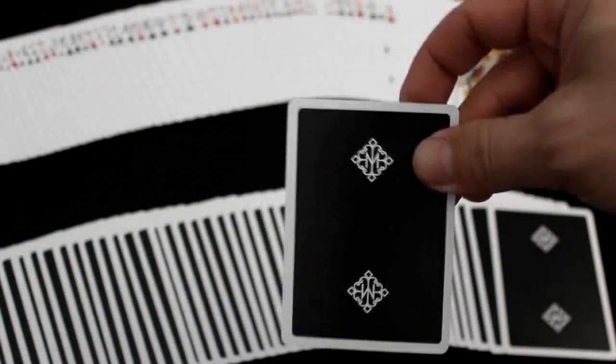Overall, if I was to choose one of these, I'd probably choose both of them. But if I really, really, really had to choose, I like the Rounders. This seems to have a bit of a nicer finish and stock, my personal choice. A much nicer back design, some customization on court cards, and really cool looking Jokers. So that's my choice. Although both decks are great decks, I recommend them both.